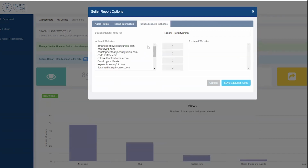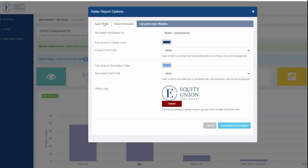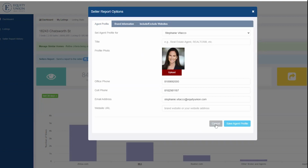Last thing is sometimes you don't want to show competitor websites to your seller. So you can come in here and you can include and exclude websites. So if you have, hey, I don't want to show Century 21, or you do, etc. This is where you can hide websites if you want to from your seller. They'll still show on the page and everything, but when your seller gets it, that'll be hidden from them. So again, this is where you can kind of work on the branding and set that up for your seller's report.